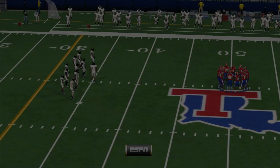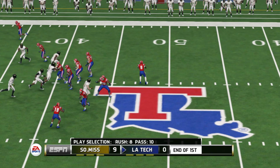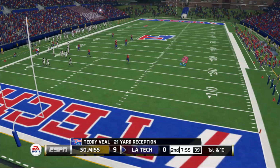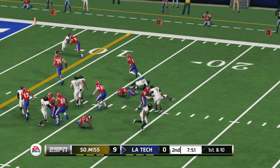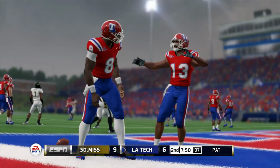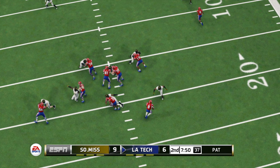And we're ready for more football here in quarter number 2. Watch out here. He's at the 30. They'll bring him down at the 19-yard line. And now he's got room to run. Touchdown, Louisiana Tech. He kept it himself and created the whole thing with his feet. Boy, was that fun to watch or what?